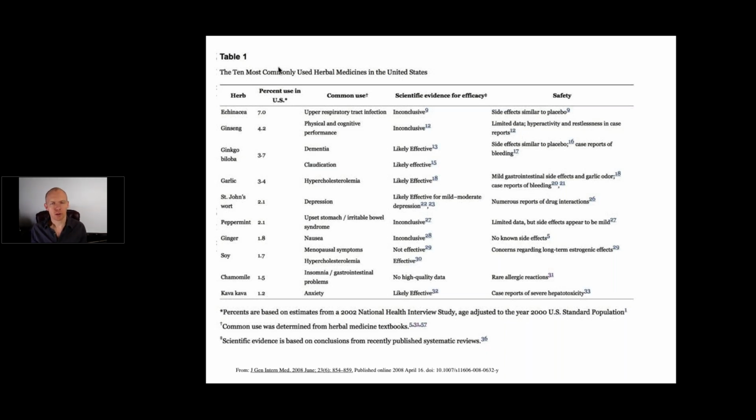considering echinacea is one of the most commonly used products out there, whether it's effective or not, for a lot of these products, it's inconclusive. And sometimes they're likely effective or effective. But what I care about more is what's going on with the safety concerns. So I can accept that if a product like echinacea is inconclusive whether it works or not, but it's safe, then I might be inclined to recommend it to a patient, mainly because you can't take antibiotic drugs for a cold or a flu, and that's what echinacea is often used for. So when you look at the side effects or safety concerns around echinacea, it basically says similar to placebo, so that's positive.